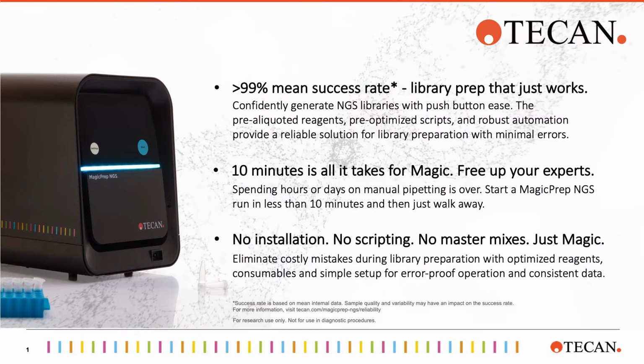By merging the best in smart automation technology with the careful design chemistry of our reagents, we have created a new way of preparing NGS libraries. And if there are three items you should take away from our conversation today, it's first, library prep that just works, right? Second, it's really just 10 minutes that it takes to get the instrument going. You put the reagents in, you put in your samples, and off you go after 10 minutes. And it has no installation, no scripting, no master mixes, just magic.